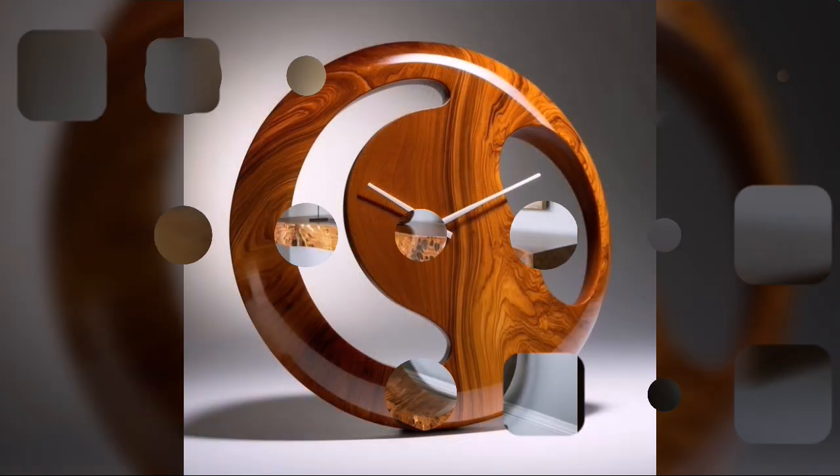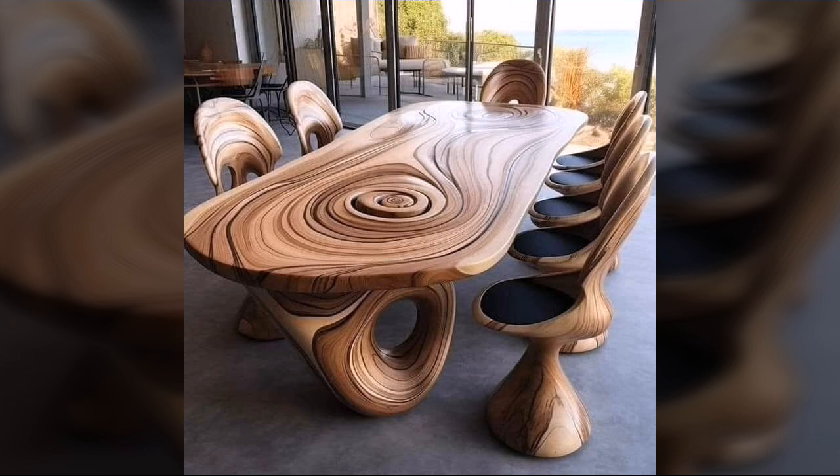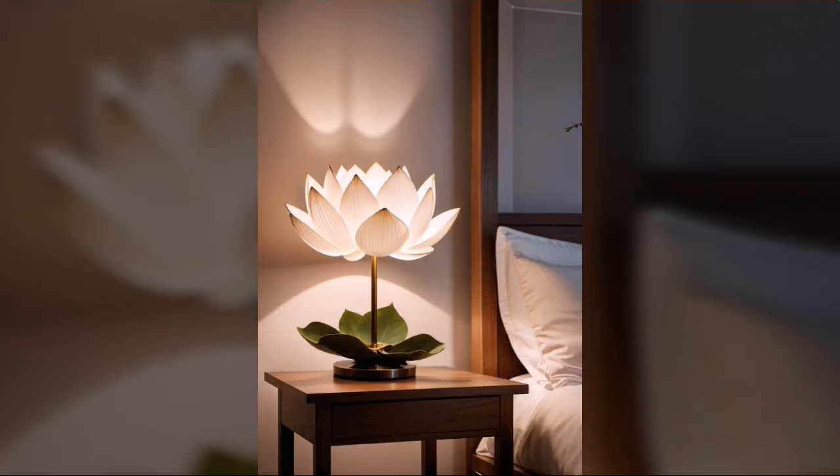How was the video and how was the designs of beautiful and trendy wooden work, wooden projects? Most beautiful, most trendy designing ideas you can see. Every design is different, every design is beautiful. Stylish light and dark colors uses with wooden.